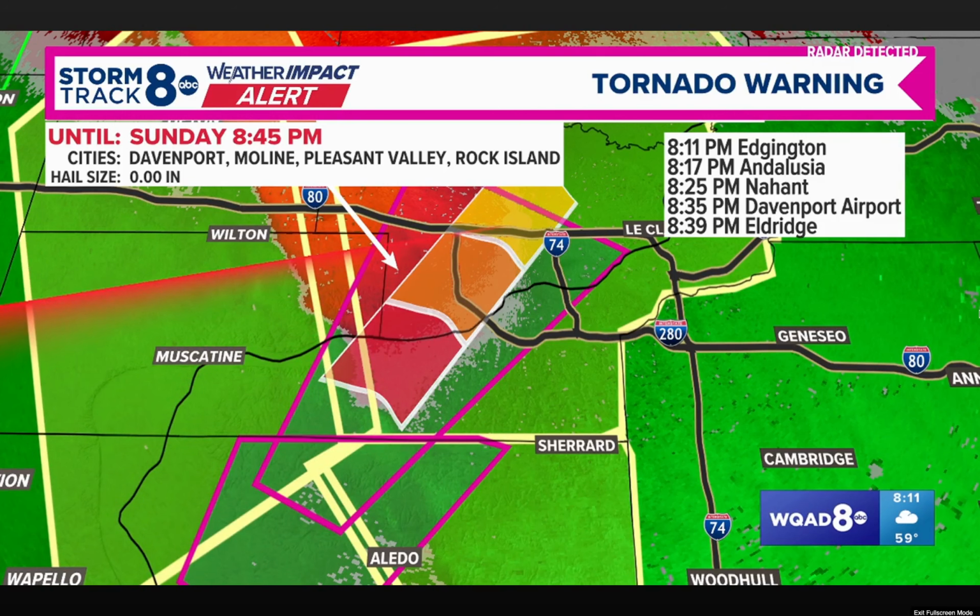And like I said, around Edgington, Andalusia, parts of Davenport, even around Eldridge, okay, you are under this particular part of our tracker that has this possible spinning that may be going on within that particular line. So that's what we're worried about with this tornado warning that is out for areas around the immediate Quad Cities and points south and west until about 8:45 or so.